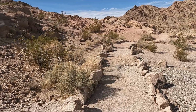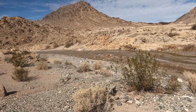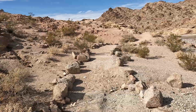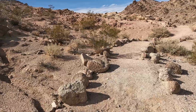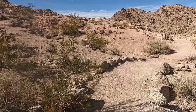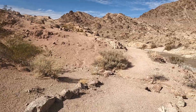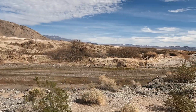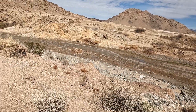We are on the Mormon Trail, and we're on the Death Valley escape route. It was the most easterly escape route to get them out of Death Valley, the Henry Wade escape route. And this was one of the more southern routes down here. They get to California.